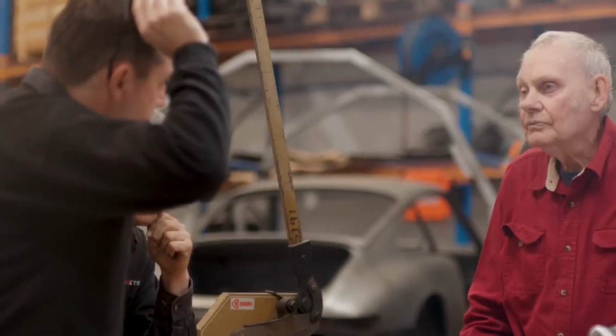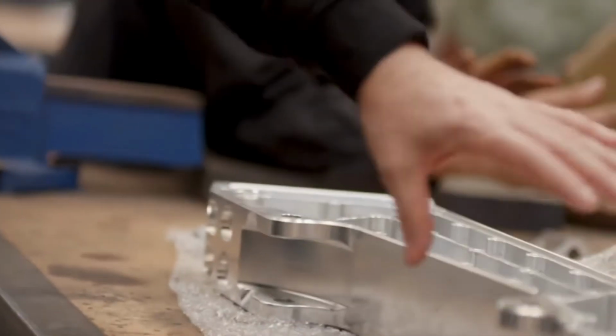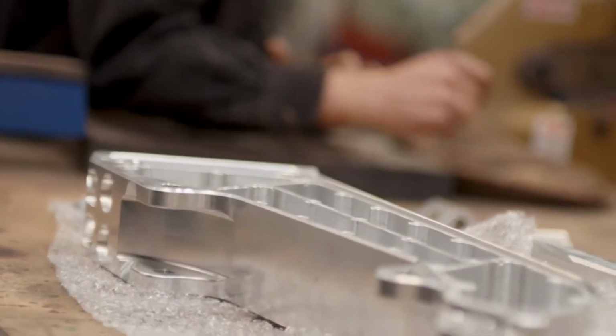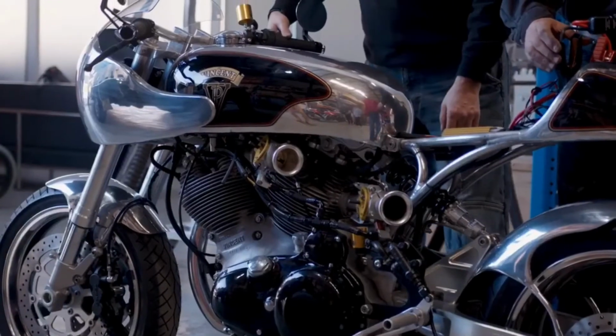Terry's a very innovative engineer. He'd also designed this frame, which was a CNC milled oil-in frame, and so it brings rigidity to that frame. While Terry was doing all that engine work, I was trying to find someone to do bodywork for me.